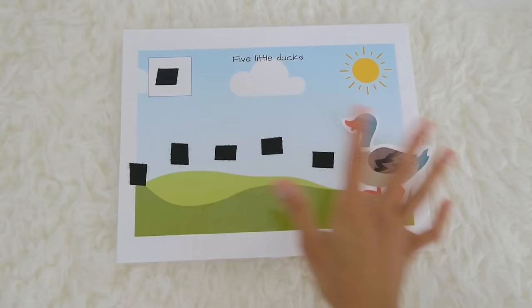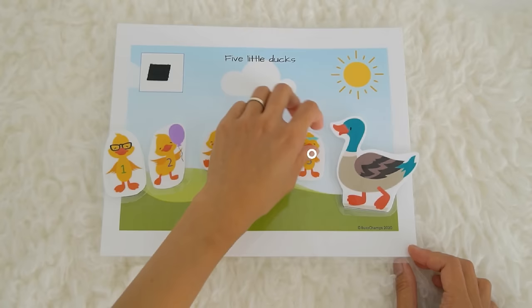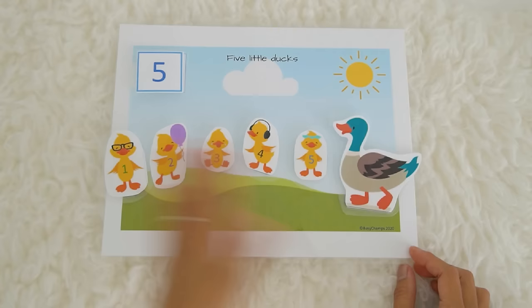Now let's put all the ducks back so that mommy duck will be happy again. 1, 2, 3, 4, and 5. Now let's put the number 5. Now all the 5 little ducks are back, so now mother duck is happy. Yay!